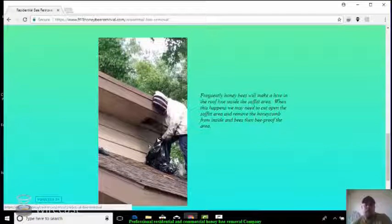Another common one is in the actual soffit area, which is between the edge of the roof and the wall. It's called the soffit right here, and it runs right underneath it. A lot of times they get inside the soffit and we have to remove them that way. Now you can lift the roof up and remove them that way, but we don't like messing with the roofs because of the water leakage.